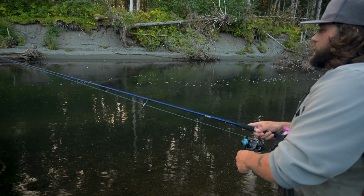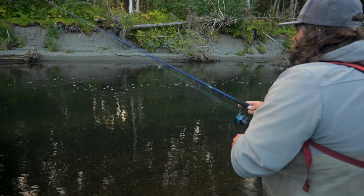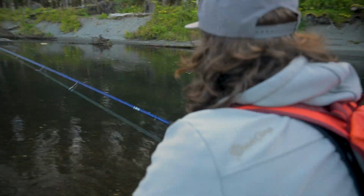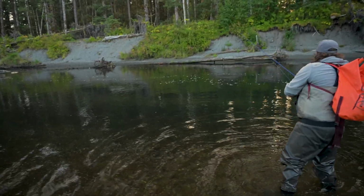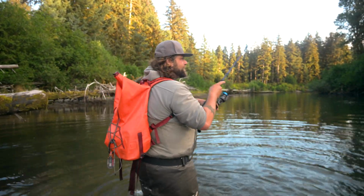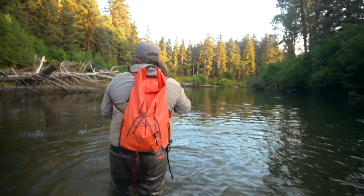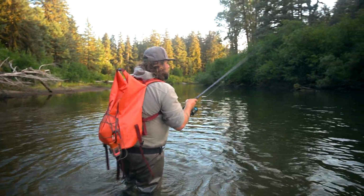These ones appear to be non-biters. I'm really not getting anything to chase, to move. They're just kind of swimming out of the way of it. So we'll keep going. Okay, so we came down, we saw a bunch of fish. Ooh, that one, I thought ate it, but maybe not. So we're gonna just kind of keep doing our thing. We know that there's some good holes below us.